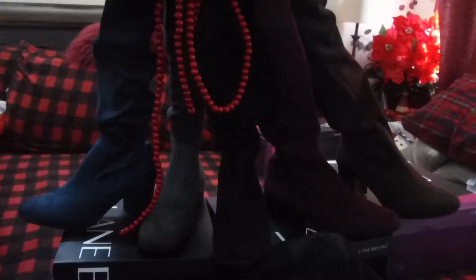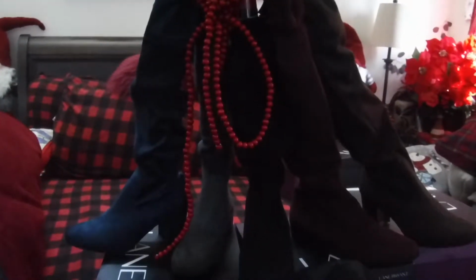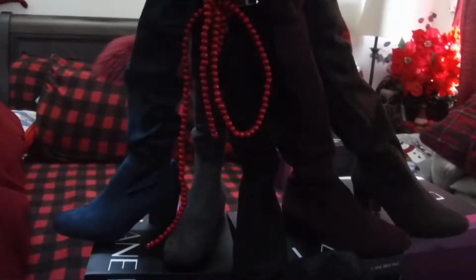Like I said, these boots are so comfortable. It's like I'm not even wearing them. They feel so good on my foot. I can wiggle my toes, and they're very, very comfortable. And they go up my knee, because I think I have fat knees, but they go up over my knee.